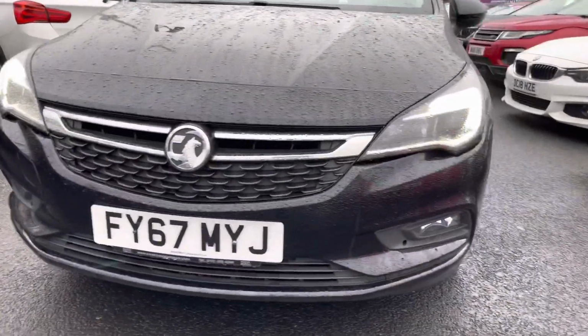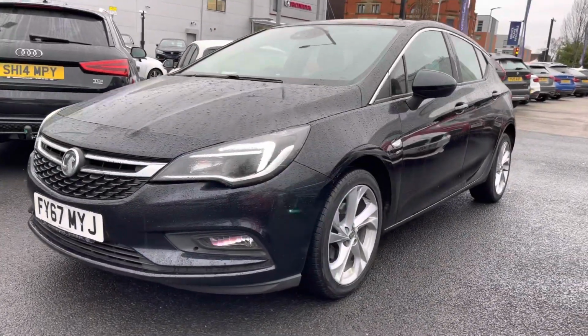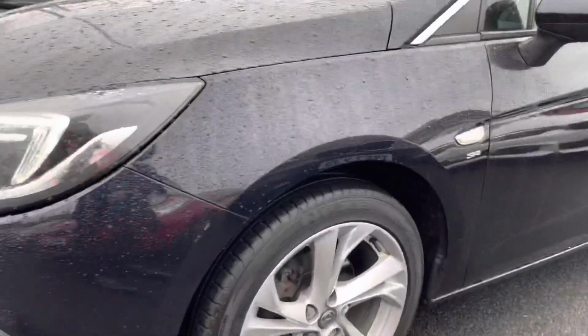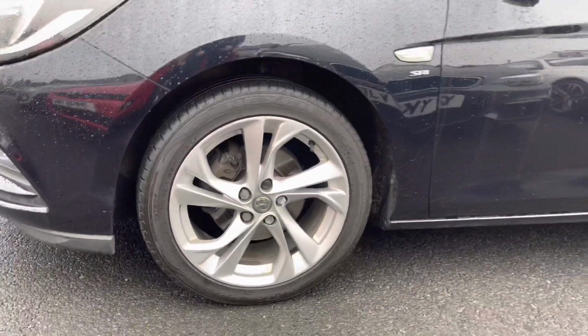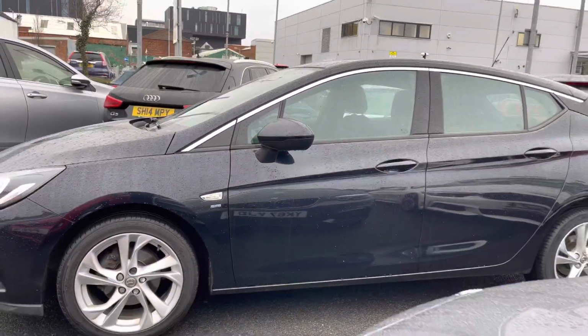Start at the front. You do have very stylish LED daytime running lights that really complement the vehicle throughout the day. You also have fog lamps below, which are great for when the visibility is poor. Moving around here to the side, you do have your 17-inch alloy wheels. You have your indicator there on the side along with your SRI branding.